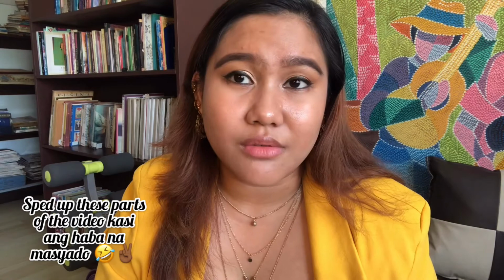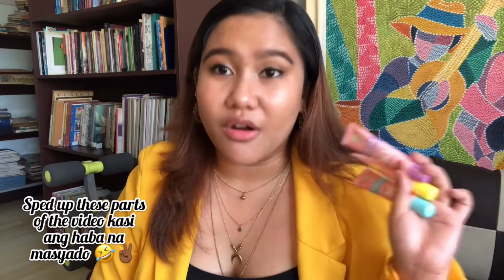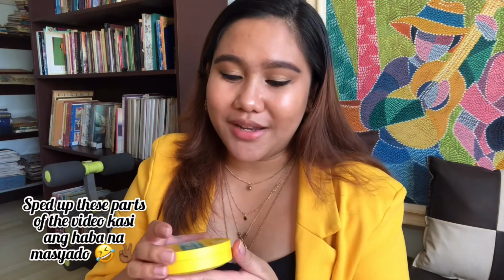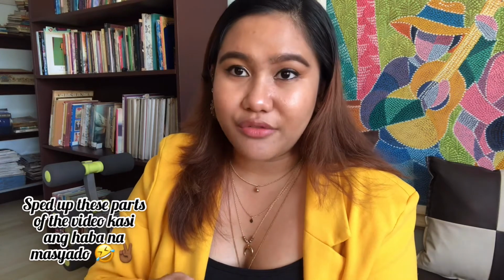But, it's very easy to apply. It glides very well on the cheeks. And yeah, I see myself using these lip screens more often in the future. And actually, next to the sunscreen, ito yung favorite ko. Yung Set and Fix Mattifying Sunscreen Powder. Nung tinry ko siya kanina, maganda din ang finish niya sa face ko.